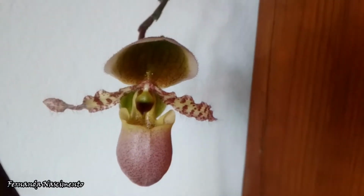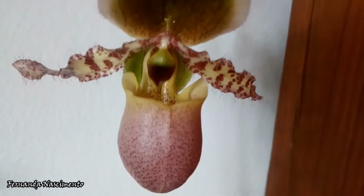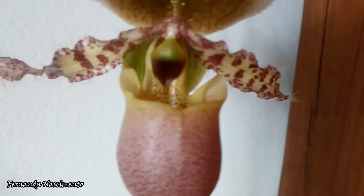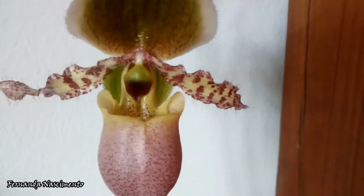I guess you are now wondering, why is this spike so contorted and twisted? It is simple, really, and I confess it's my own fault. It has to do with the intensity of light, or the lack of it. In whole, it has to do with the way I positioned the plant when I brought it home for the winter.